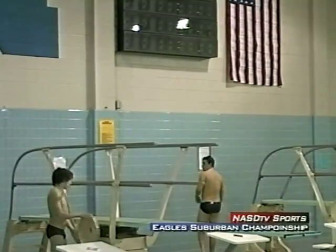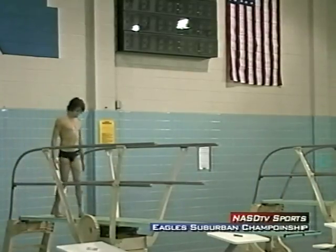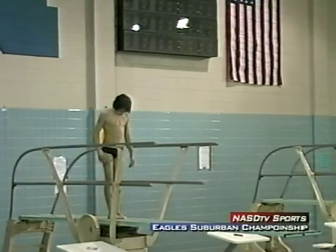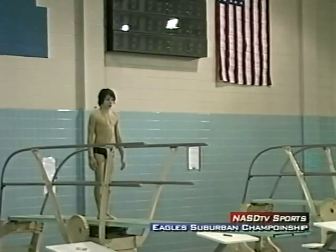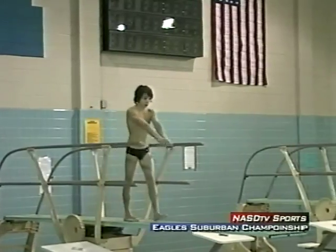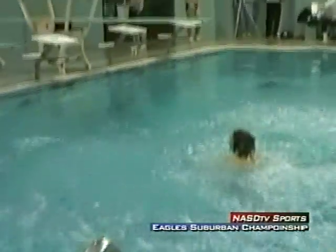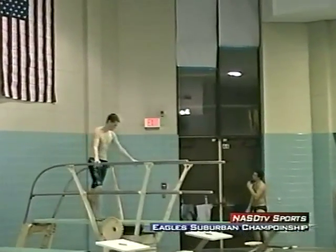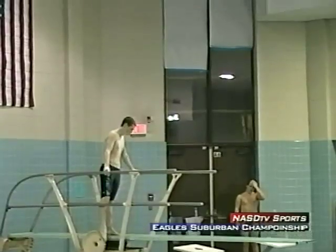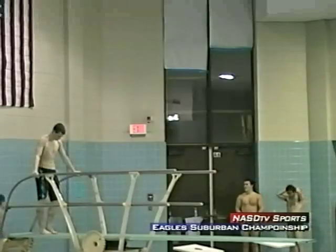There's Chris from Upper Dublin moving the fulcrum so that he can get the maximum bounce for his body. Oh, and he just smacked on that. Got everybody on this side wet. So that is a failed dive. Unfortunately, Chris will not be with the rest of the people at the end of this. I'd be surprised to get anything but last. So bad luck, mate.